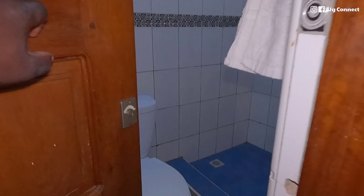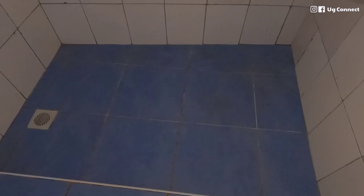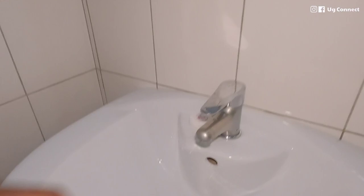So this is the bathroom. Very spacious. They also have hot water. This is the trash can. Let's go back. Basically, guys, this is how the room looks.